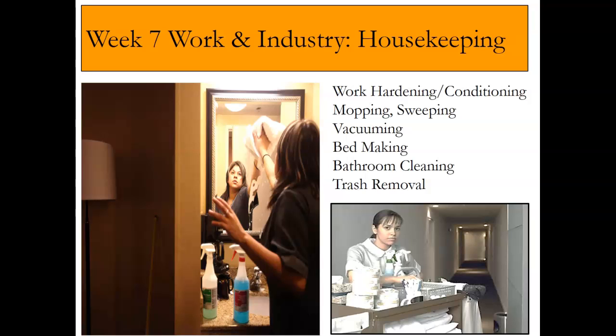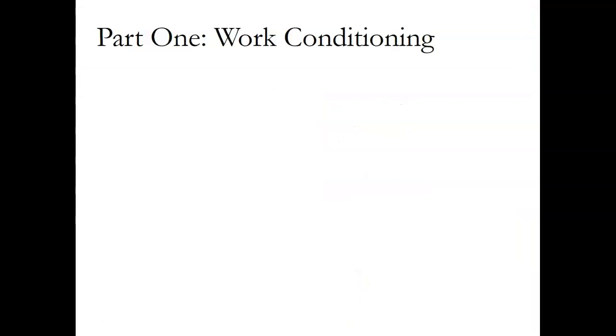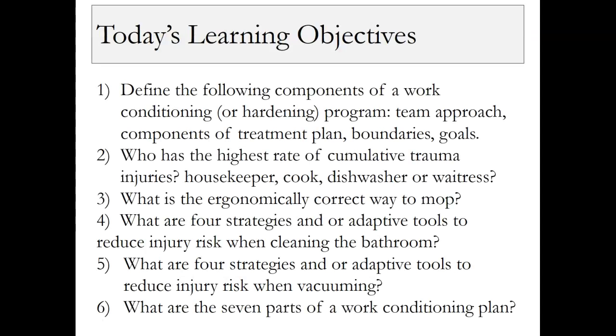Also going to get into work hardening or work conditioning, what that's all about. You're going to be using a lot of that stuff on your final exam. Going to get into the RULA assessment, a standardized assessment that we'll also be using on the final exam. This is part 1. Focuses pretty much on the work conditioning part of it.